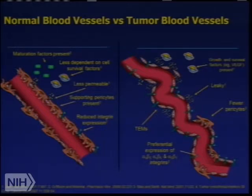Interestingly, and this is something that I'll talk about later, they also express markers that are not expressed in the normal vasculature. These are called tumor endothelial markers, and they are the main subject of study in our group. But you can already understand that if these tumor endothelial cells express markers that are not expressed in the normal vasculature, we have a means to differentiate those vessels, and a way to develop therapeutics that are able to target specifically those vessels.